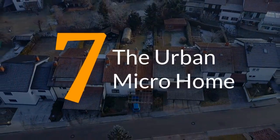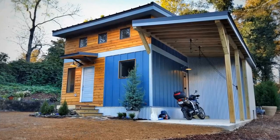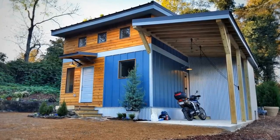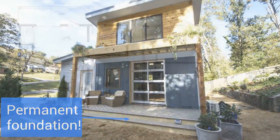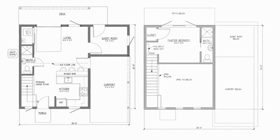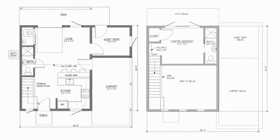Number 7. A tiny home that's not going anywhere is the Urban Microhome, located in Chattanooga, Tennessee. The 650-square-foot house is on a permanent foundation. Wind River Tiny Homes designed and constructed this to showcase their design capabilities and customization.